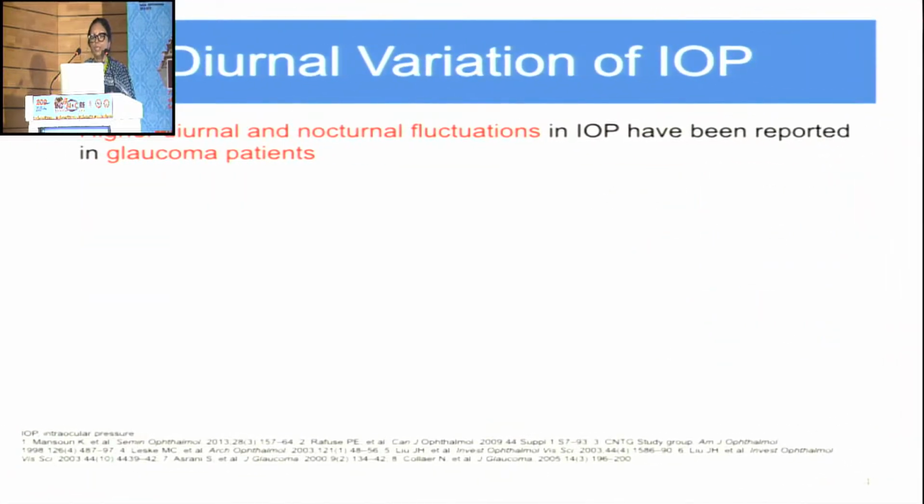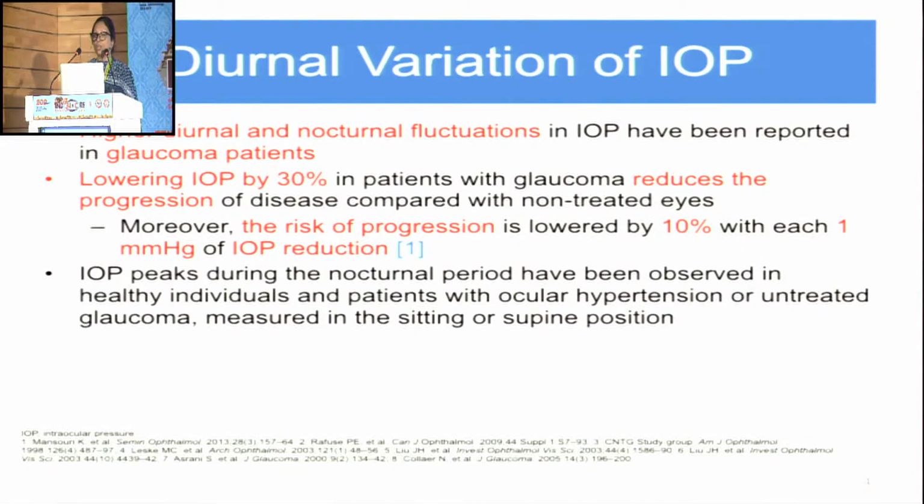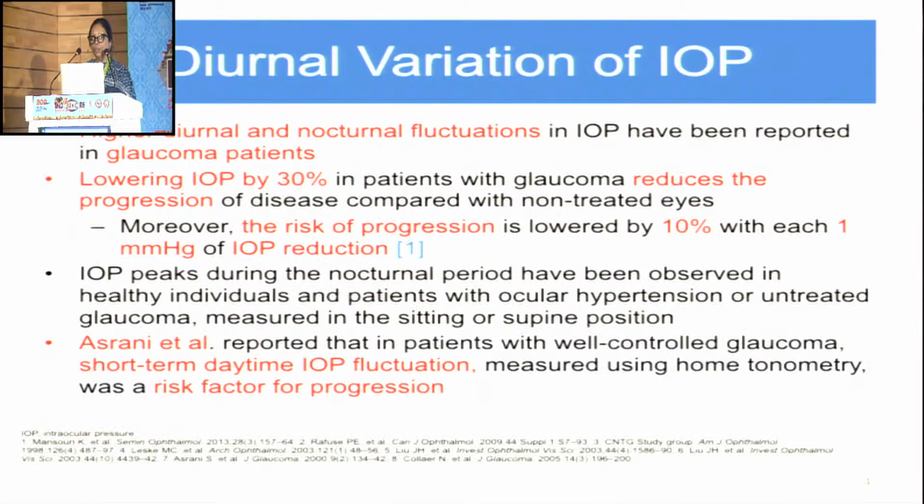So in the diurnal variation of intraocular pressure, higher diurnal and nocturnal fluctuations in IOP have been reported in glaucoma patients, and lowering intraocular pressure by 30% in patients will reduce progression compared to those in non-treated eyes. The risk of progression is lowered by 10% with each millimeter of mercury, and IOP peaks during nocturnal periods have been observed in healthy individuals as well. And Asrani et al. reported that short-term daytime fluctuations of IOP do occur, so if you monitor your patient throughout the day, you would find risk factors for progression in a stable patient.